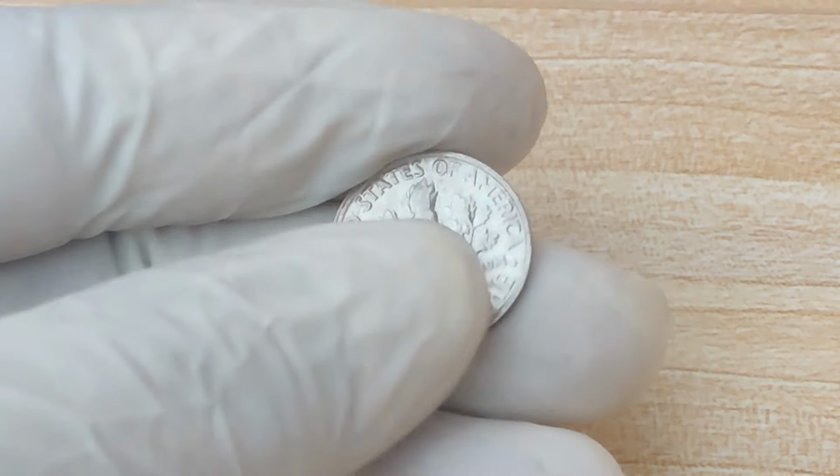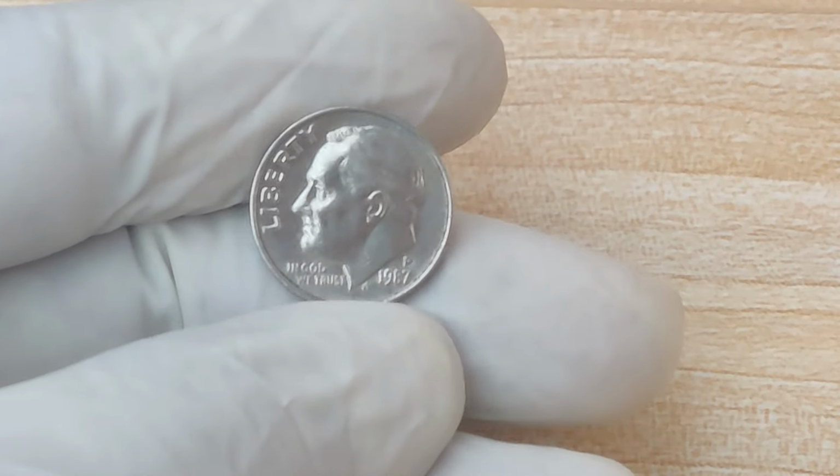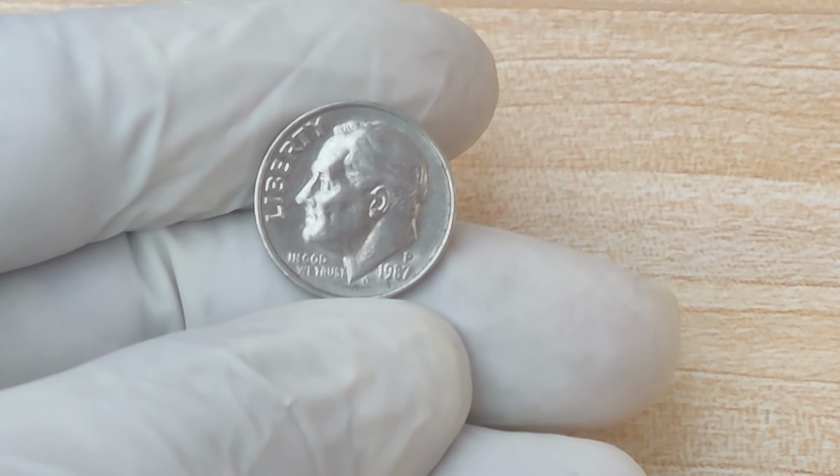Who knows, the next 1987 P dime you find could be your ticket to millions.